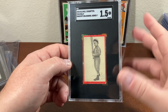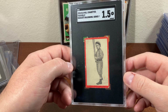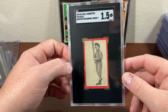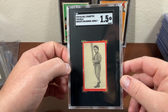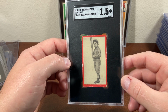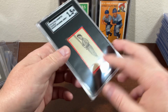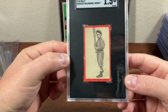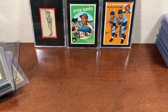Now, why is this the biggest pickup in my collection? That's because there's a total graded population of this card of 11, and that's between SGC and PSA. Only 11 copies of this card have ever been graded, and this is the third biggest card of the 1910 T210 set. So here's the back of the card. I'm really happy to have this in my collection. Just such a beautiful card. And these are my biggest pickups for the month of March.